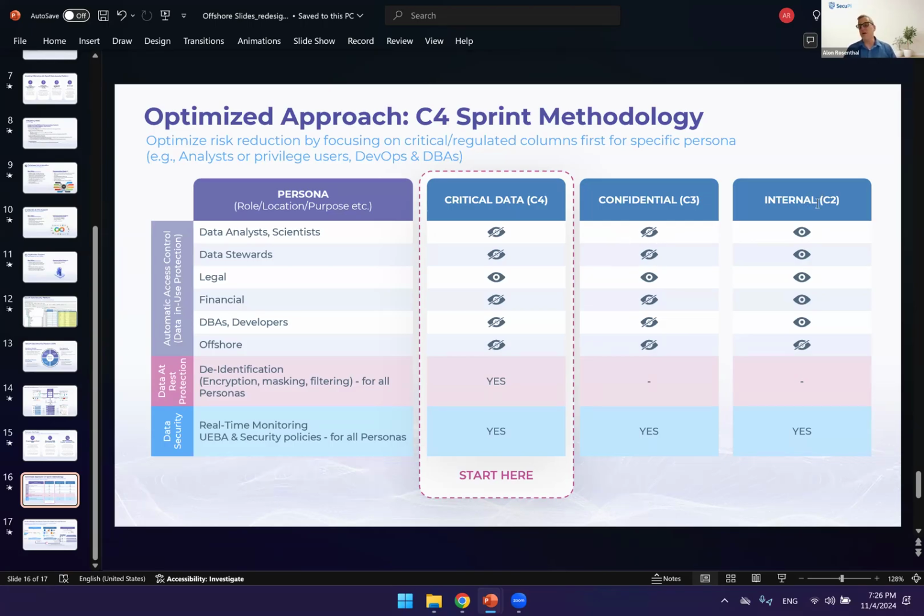Maybe for internal data, we might just apply dynamic masking or just apply logging and auditing as a compensating control. So also looking from the data perspective, we might apply different types of policies based on the criticality of the data and the impact of such data being exposed offshore.